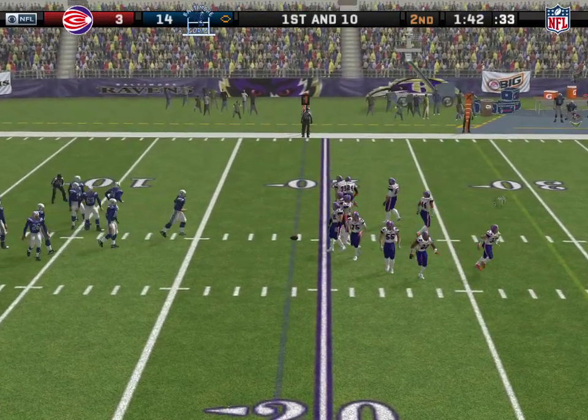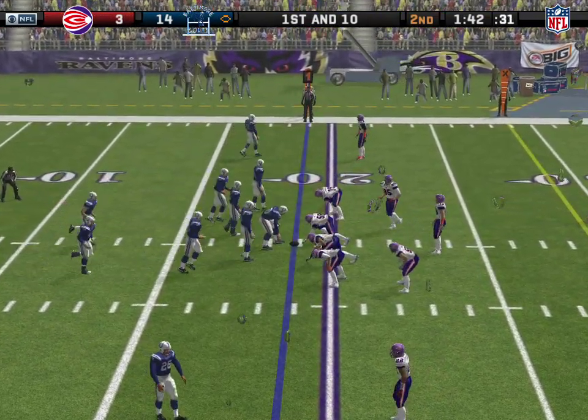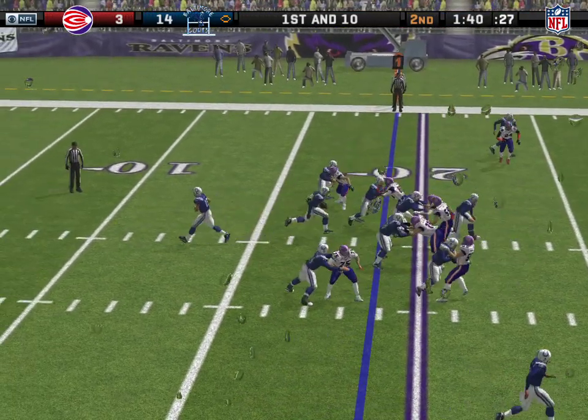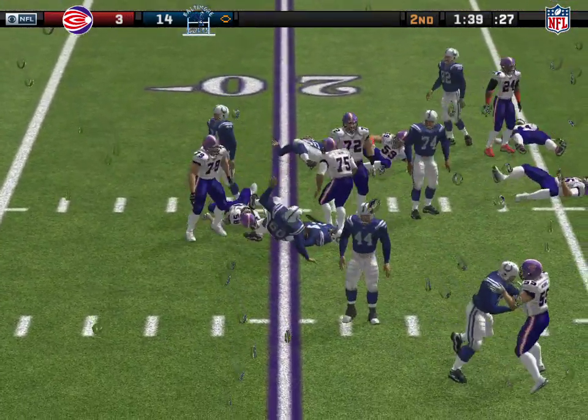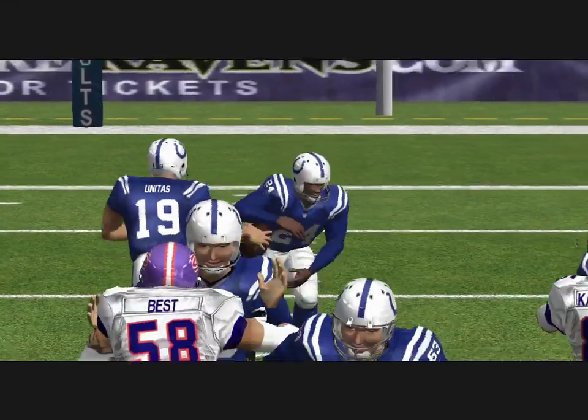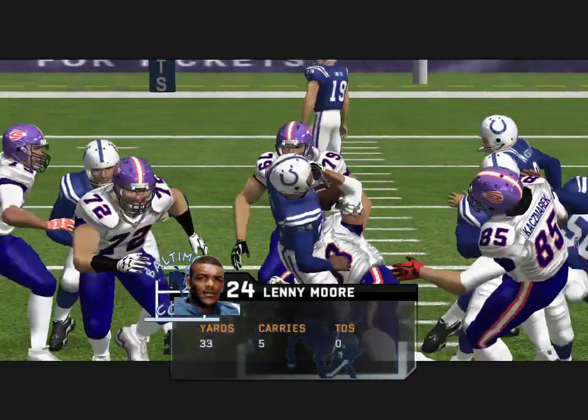First and 10. Ball on the 19-yard line. It's showtime, baby. For the start, the visiting team come out of the 4-3. He hands it off. Number 58 is there for the tackle. Gain at the 21-yard line. The defensive tackle surged through the line to bring the runner down.